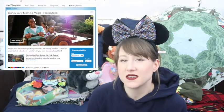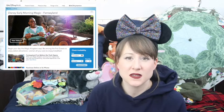So if you have a look at the Walt Disney World website, you'll see that there is something else for you to get some extra tickets for, and that is early morning magic. Now I'm going to talk about early morning magic for Fantasyland and Magic Kingdom, but I think there may be some other early morning magics around the rest of the resort, but we're going to focus on Fantasyland and Magic Kingdom this time.